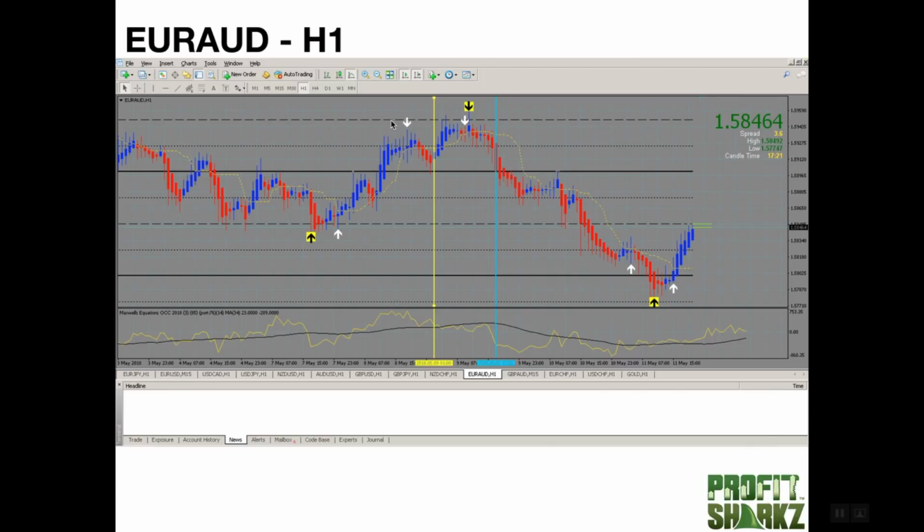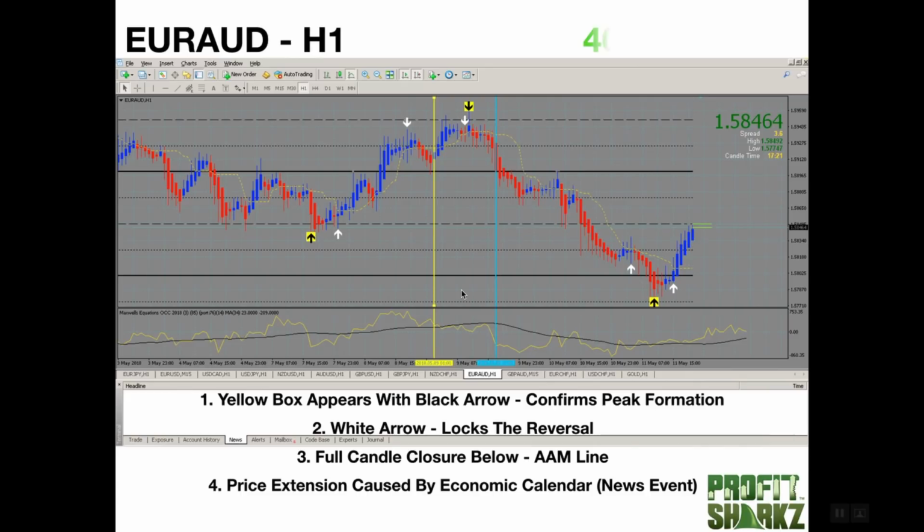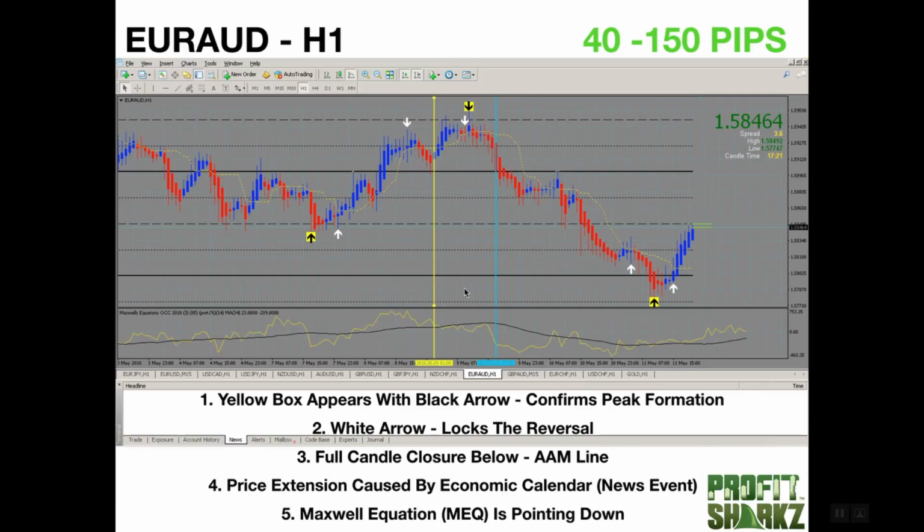A yellow arrow might have appeared here, but what's happened is that it's gone down and then it's reversed. Okay, but don't worry, because look at what happened afterwards. Did the market go down for about 150 pips? Of course it did, because it's just a correction on an economic event. So as I said, you get the yellow box appearing with the black arrow, as it would have done, the white arrow, the full candle closure below the AM line, the price extension went for 150 pips. Okay, so there's nothing to worry about arrows repainting, guys.